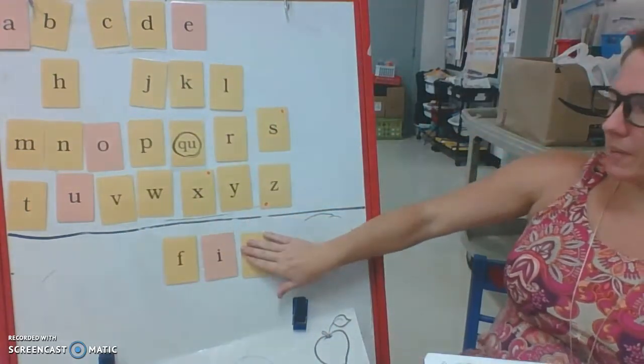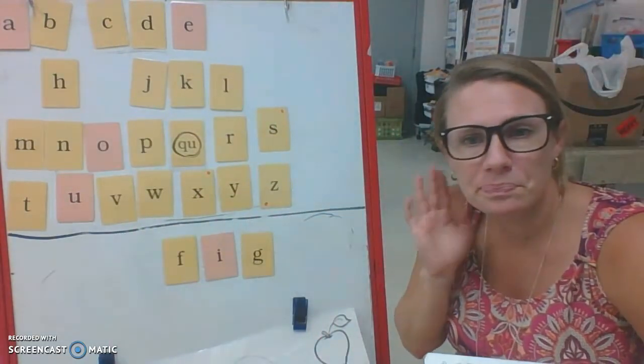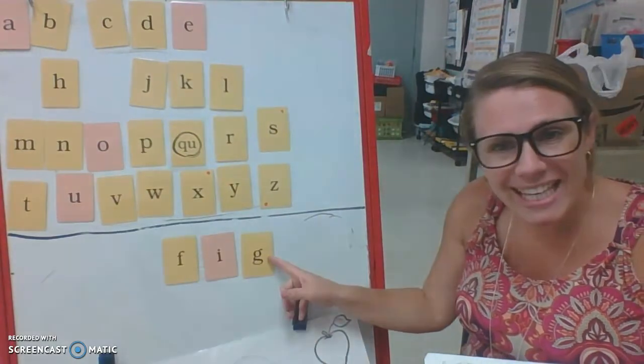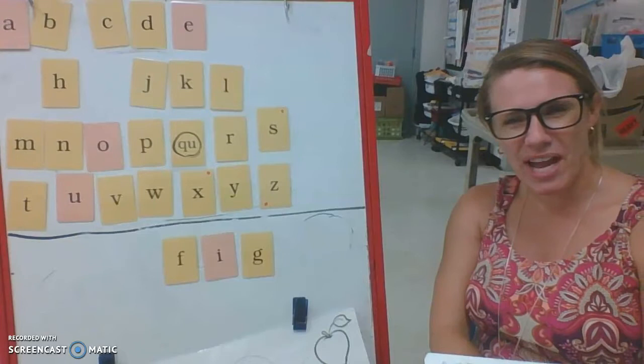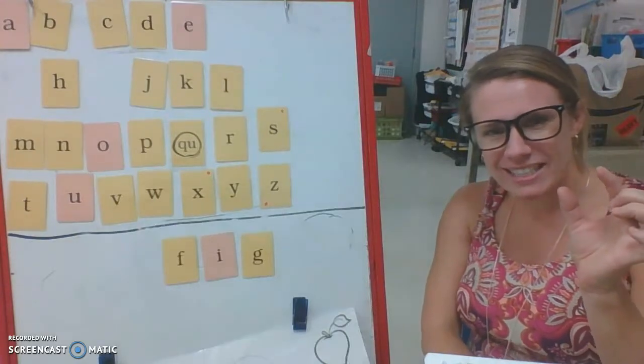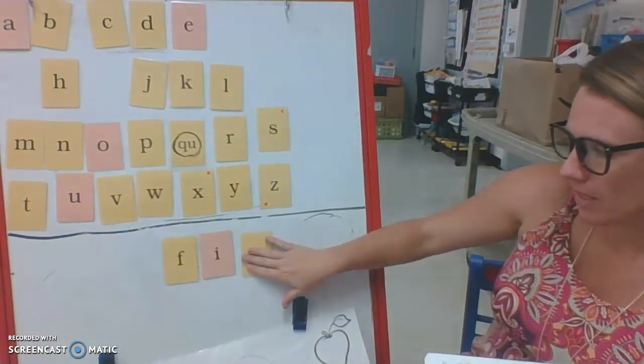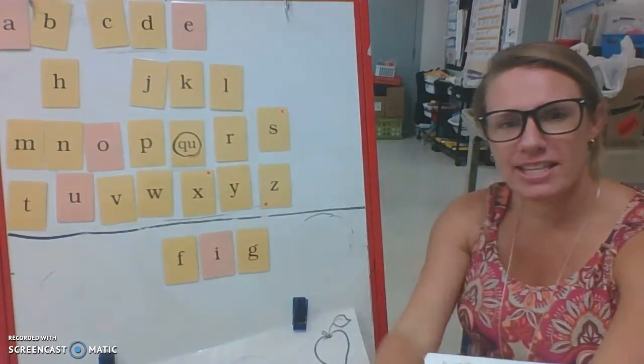Okay, tap it out for me. What does it say? Fig. Fig. Do you know what a fig is? Have you ever had a fig Newton? The fig is the fruit inside of it. Okay. How many letters are in this word?